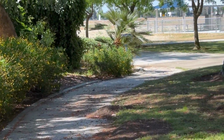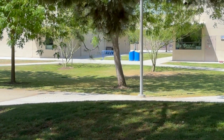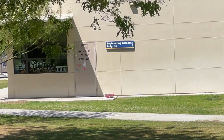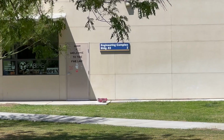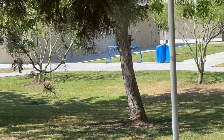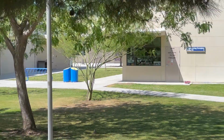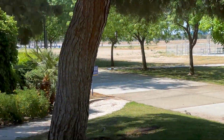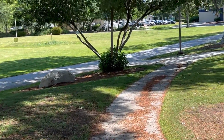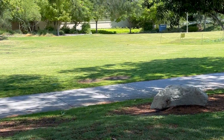Anybody that wants to plan to transfer out here. So if you're not familiar with the campus, on your first day you won't get lost. So this is the engineering complex. Okay, for you engineers, it's going to be where you take some of your classes. So let's continue heading towards this side.